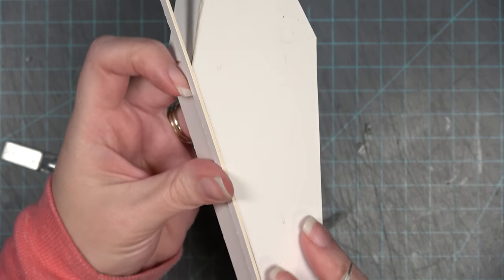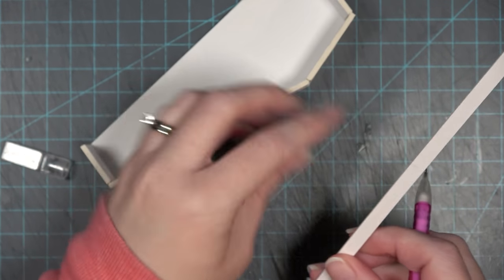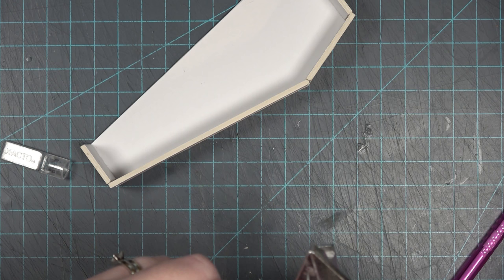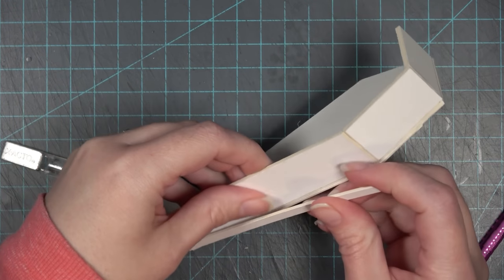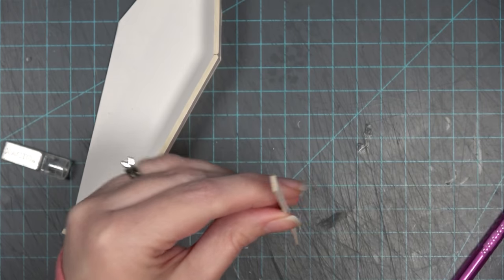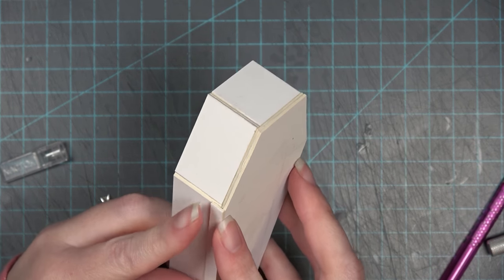To start framing it out, I'm going to take my 1/4 inch thick piece of mat board and line it up along the long edge. Then I'm just marking where I need to cut it off. I'm going to chop it with my easy cutter, which makes it super easy, and then glue it on. By doing this, I'm also covering up a lot of the bare edges of mat board, giving it a more finished look.